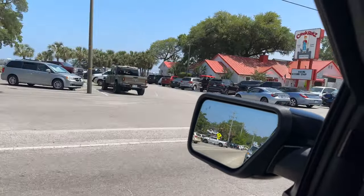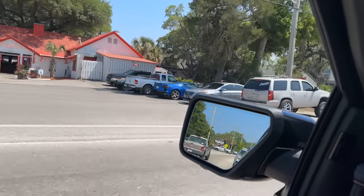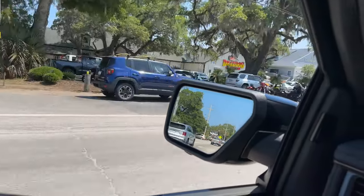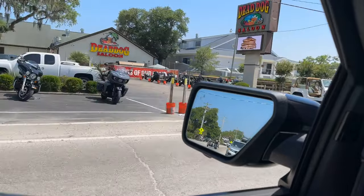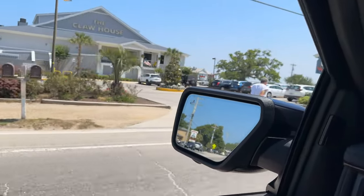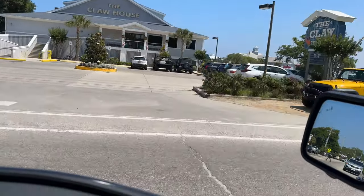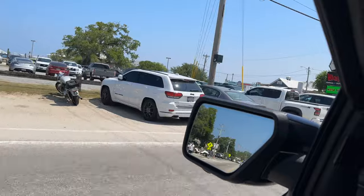Creek Rats. That's where I was talking about. We ate lunch a couple years ago, day after Christmas. 72 degrees and sat outside. Dead Dog Saloon. Weird name, but there are pictures in the inside of everybody's dead pets. So you bring in a picture of your dog that's passed away and they'll put it up on the wall. Claw House Restaurant. Wicked Tuna.